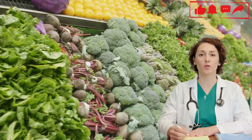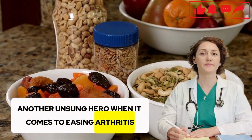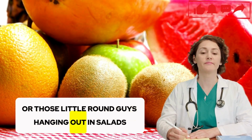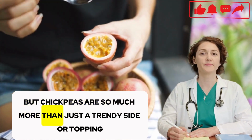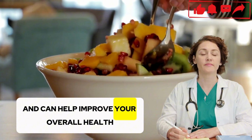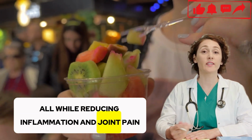Next up, chickpeas. Let's talk chickpeas, another unsung hero when it comes to easing arthritis. You might know them best as the star of hummus, or those little round guys hanging out in salads. But chickpeas are so much more than just a trendy side or topping. These little beans are packed with nutrients and can help improve your overall health in a sustainable and simple way, all while reducing inflammation and joint pain.